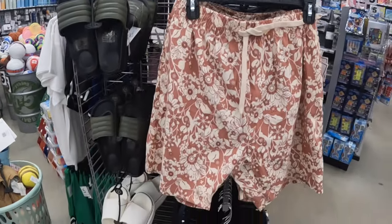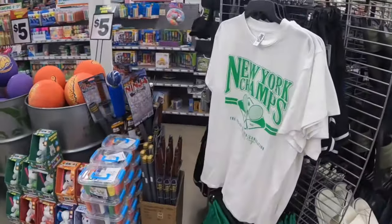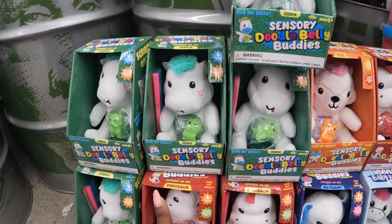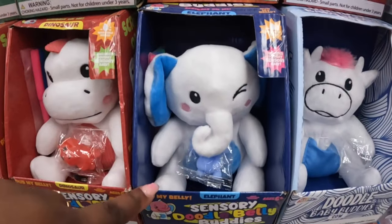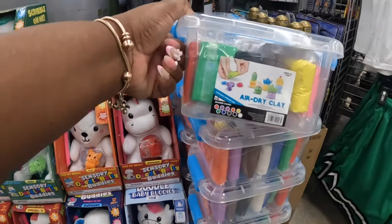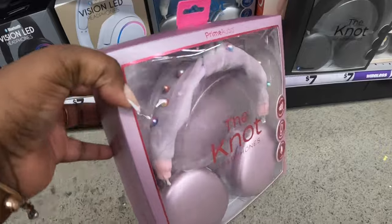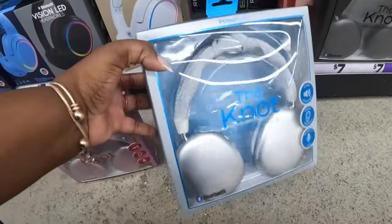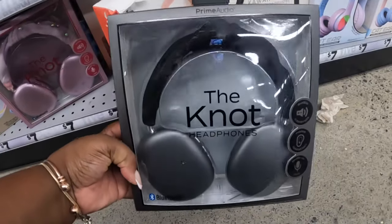These cute shorts for the men. These are $5. They also have the slippers. Here are chaps and the shorts. Sensory doodle belly buddies. So there's this one. It's a little pink one. And this one. Air dry clay. Look at this. This is too cute. The little pearl headband. The knot headphones. And there's also this one. The glitter headband. There's also a black one.